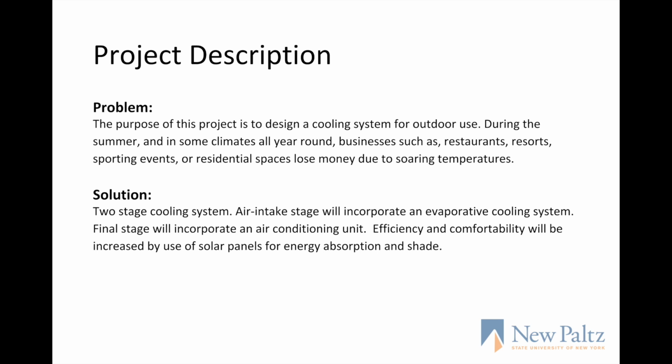So our solution: implement a two-stage cooling system. The first stage will incorporate an evaporative cooling system. The second stage will be an air conditioner. Efficiency and comfortability will be increased by using solar panels, as they will cut down on energy consumption as well as provide shade.